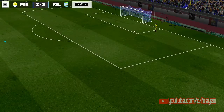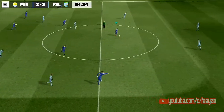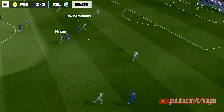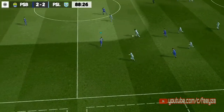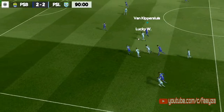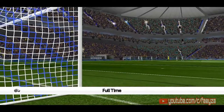No cards yet from the referee. Passed inside. Striker's ball. Oh, great tackle. Well, 90 minutes could separate these teams. Let's see if another 30 minutes can.